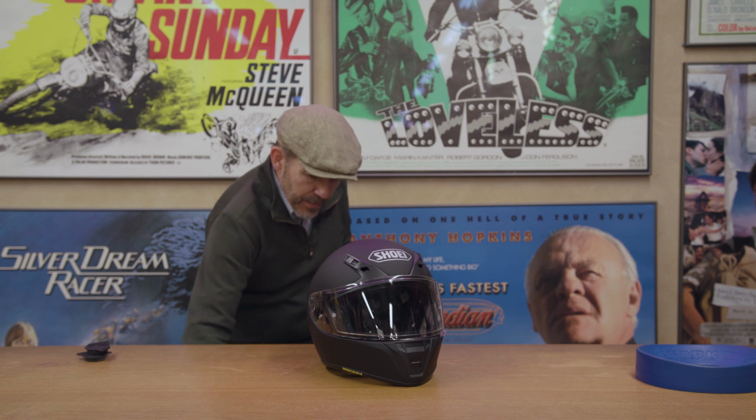We do have the option to fit what's called a transitions visor. Now that's one of those visors that when the sun's bright, it darkens down, and obviously when it gets darker, it lightens up. It transitions pretty quickly, so if you've got one of those, you don't really need a drop-down visor.